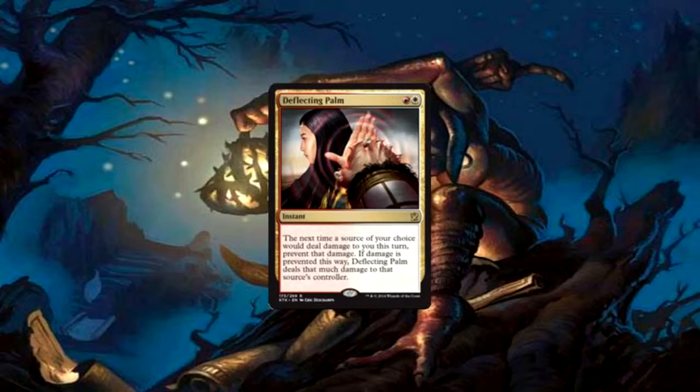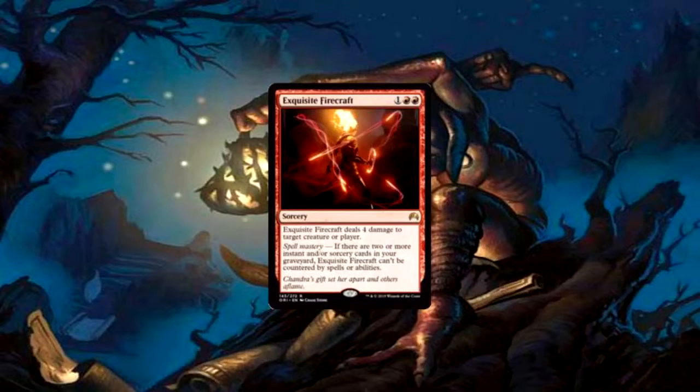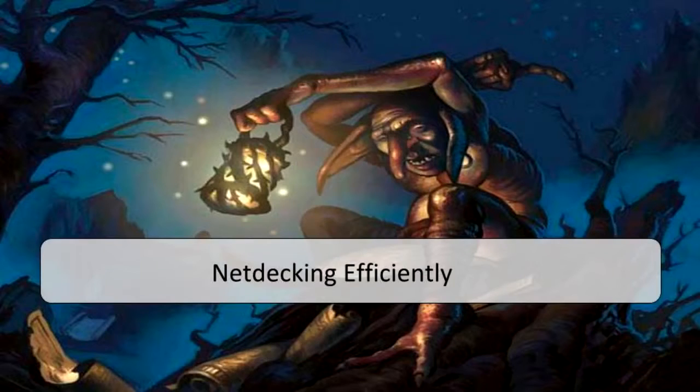And the same thing happens if you play against a lot of blue decks, and your meta is heavily control based, then playing Exquisite Firecraft might be a lot better than, say, Searing Blaze. And these are just things that, just because of what a deck list you see online does, it doesn't mean that it's necessarily strictly better for you in your meta, and even in a meta that you don't know. So that's just something that I think a lot of people don't look into enough.